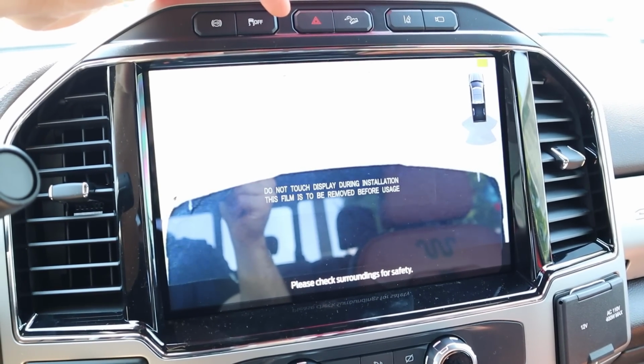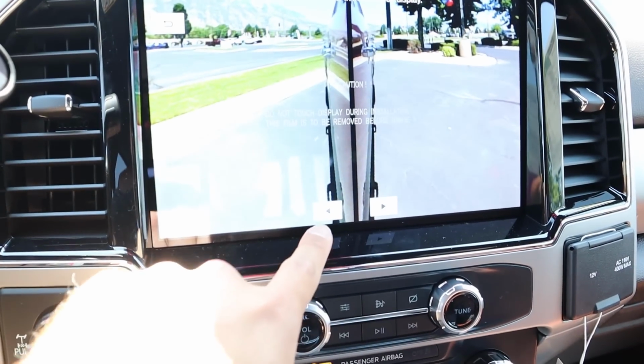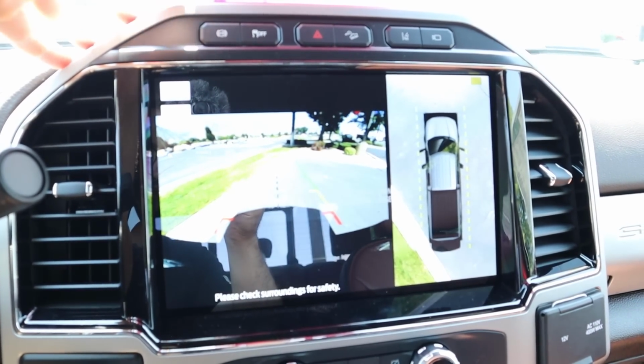And then notice that we've got that for the hitch, so it automatically goes there with the camera as well. And then we've got this for the side of the truck, and then you can point out the view either side. So pretty cool. That's like the first cool thing about this new infotainment system, is the camera part of it.